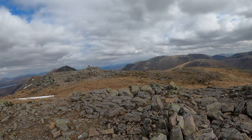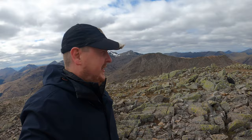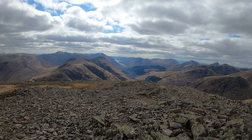You know what? These are once in a lifetime views. I've probably got no plans to ever come back here. If my ambition is to tick off all 282 Munros, I don't have the time to come back here. But it is a special ridge. The Buachaille Etive Mor, I've enjoyed, not as much as Bidean, I don't think, but yeah, it's been spectacular. I'm sorry I can't name anything here. This is all alien to me, really. I've only done a handful.